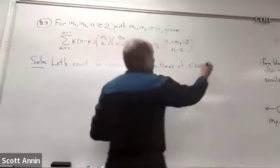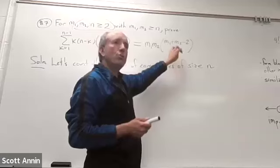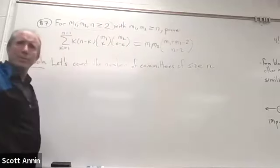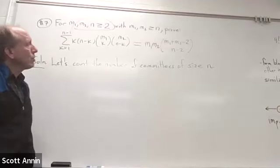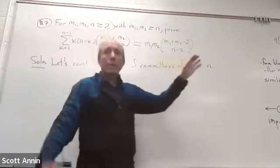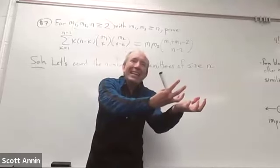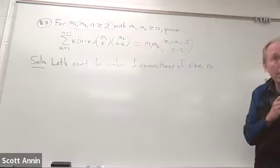But I notice here I have n minus 2. So I'm only choosing n minus 2 here from some total that also has 2 subtracted from it. What does that suggest? I was thinking that the total would be M1 plus M2. That might be the size of your big pool of people. So you have a pool of people and you're choosing a committee from that, and the committee has size n.